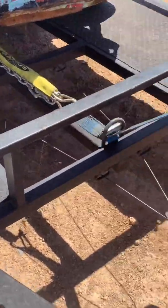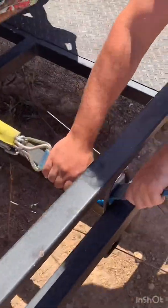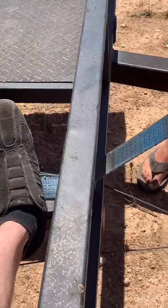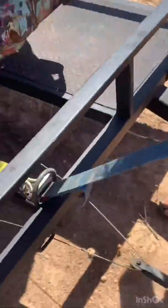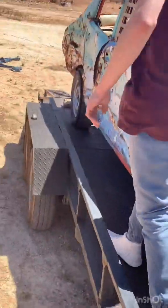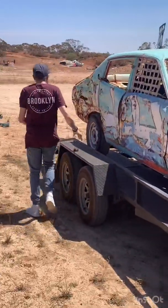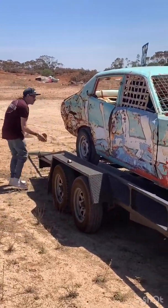Just a little bit more. Yeah, I got it. Yep. Go again. Yep, that's it. We're on. You can go grab that rock off the back. We are on, guys. We are on. I hate you, Skinner.